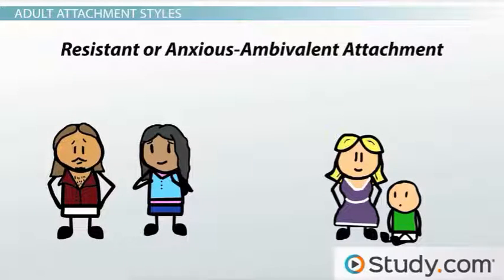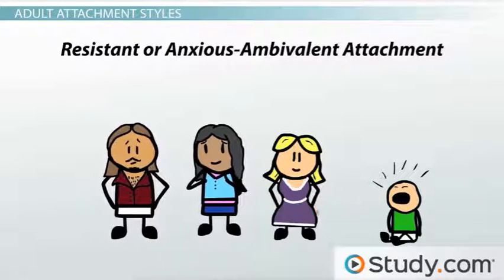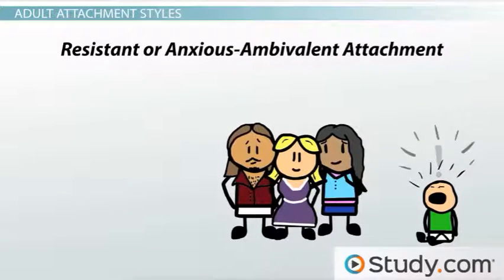The child that is characterized with this type of attachment does not explore and play, even when his parent is in the room. The child becomes upset when the parent leaves, sometimes showing higher levels of separation anxiety than a securely attached child. The child may resist attempts by the parent to comfort and soothe, and is also wary of strangers, even in the presence of the parent.